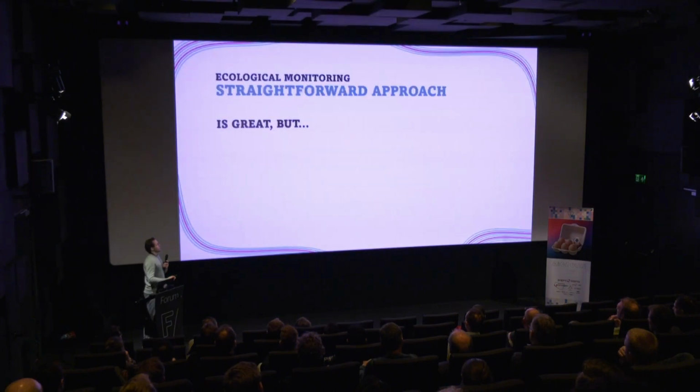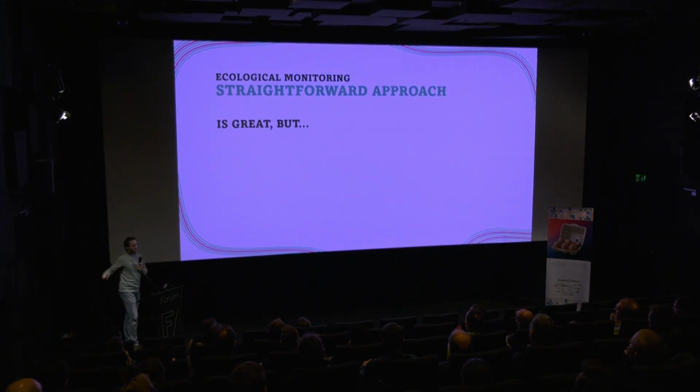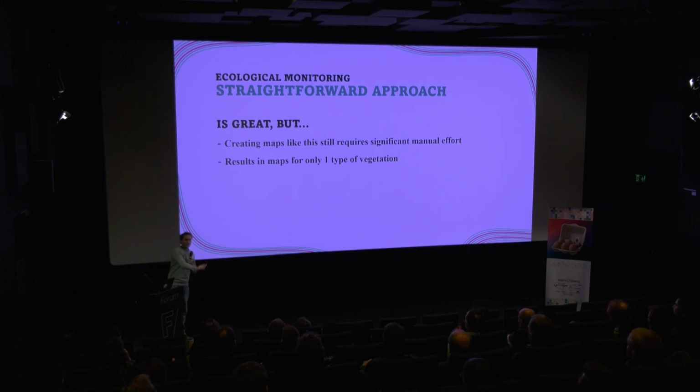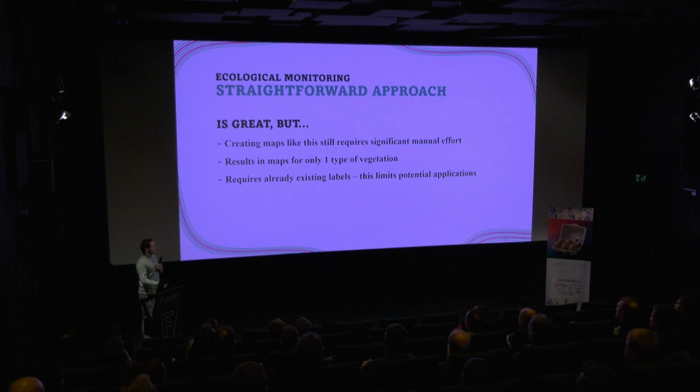So this method really works quite well, but it also has some flaws, right? Creating maps like this still requires significant manual effort. If this could be done easier, that'd be nice. At the end of all this effort, we have mapped for only one type of vegetation, right? So we train it on specifically heather or specifically sea couch. It requires already existing labels. So if you want to keep track of something new, that would be very tricky, because if it hasn't been mapped out yet, how do we train a model on it? So even though it works quite well, it's not very scalable.